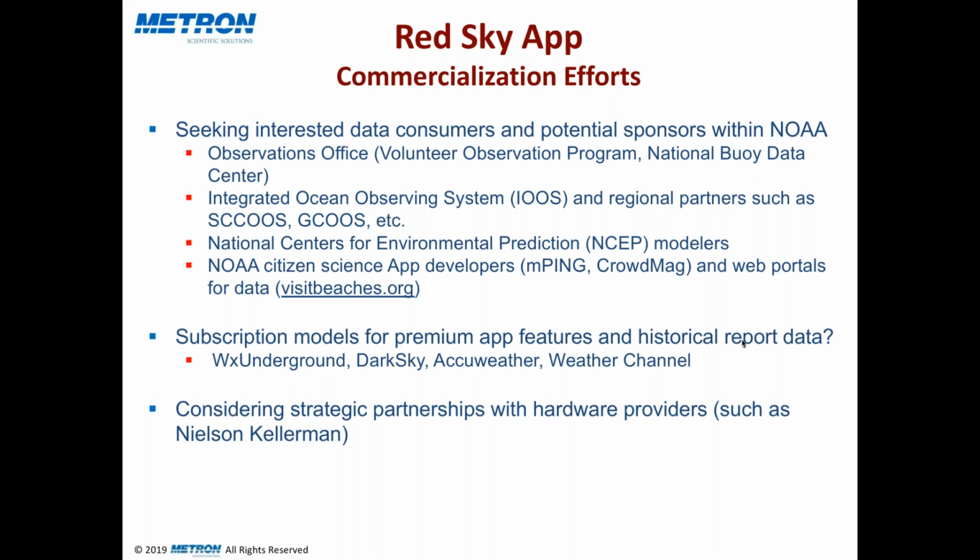One organization that we recently stumbled upon that we've been having very good discussions with is the Integrated Ocean Observing System, the IOOS, and their regional partners such as the Southern California and Gulf Coast IOOS organizations. They are interested in citizen science and crowdsourcing. And one comment that somebody we were talking to made was that you just cannot afford to put the amount of hardware that you need in the ocean to sample enough spatially and temporally. So you've got to resort to something like crowdsourcing to get the uniformity of data that you want. So we're hoping that we might have found our niche within the IOOS organization.